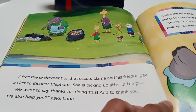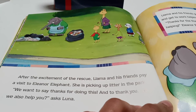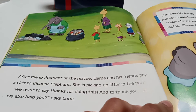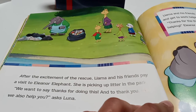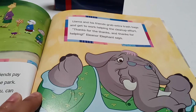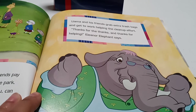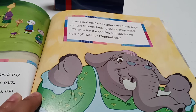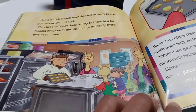After the excitement of that rescue, Llama and his friends pay a visit to Eleanor Elephant. She's picking up litter in the park. "We want to say thanks for doing this. Can we also help you?" asks Luna. Llama and his friends grab extra trash bags and get to work helping with the cleanup effort. "Thanks for the thanks and thanks for helping," Eleanor Elephant says.